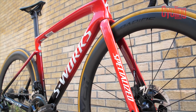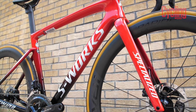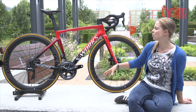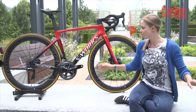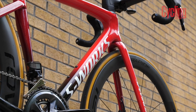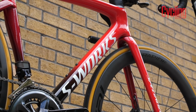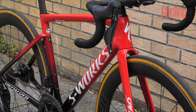Interestingly, the down tube is still a round profile. A lot of brands are really beefing those up, so using completely different profiles that are much, much wider and either Kamm tail profile shapes or squoval profile shapes. This is round, and it's certainly interesting that they've chosen to take that approach. And it means that the Tarmac does retain its Tarmac-esque aesthetic.